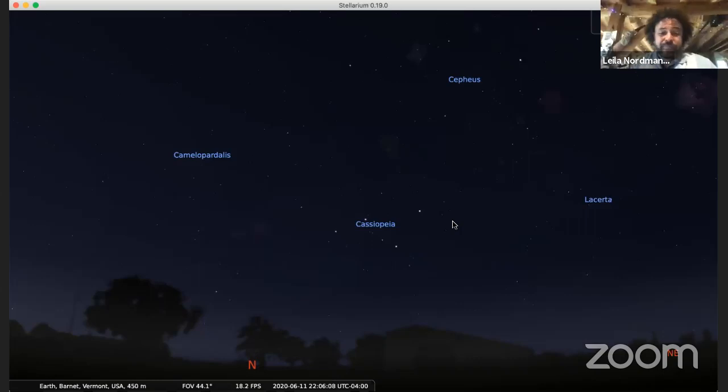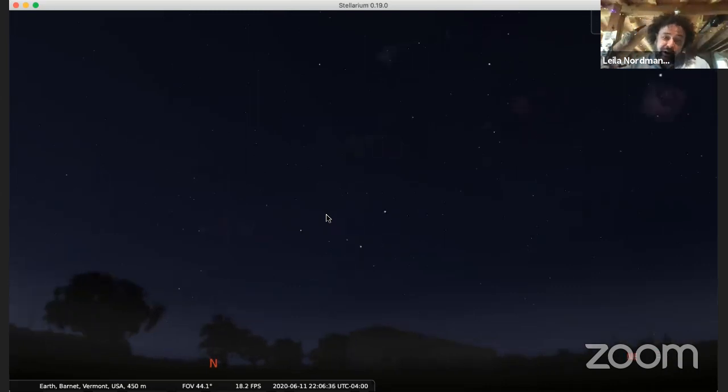Well, this time of year, the chair of Cassiopeia looks upright, more or less. If you imagine that this is the top of the chair, and here is the back, and here is the seat where there is a cushy for the queen's tushy right there. And here are the legs of the chair. So I think once you look at it for a while, you really do see the shape of a chair, but you don't see a person sitting in there, at least not in my imagination, but you're welcome to do whatever you'd like with those stars.